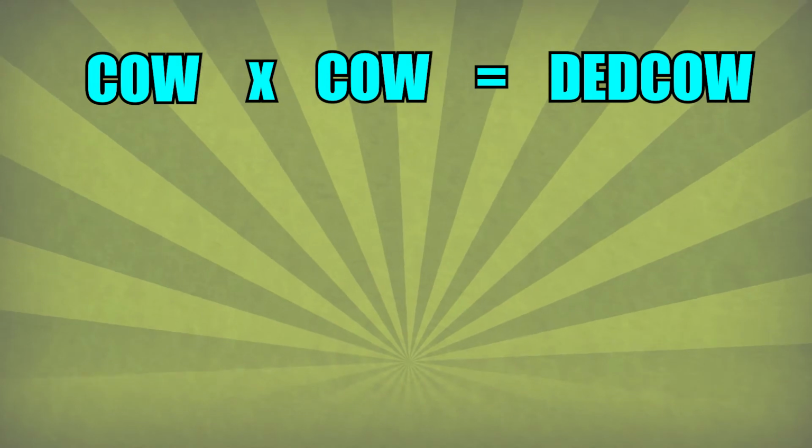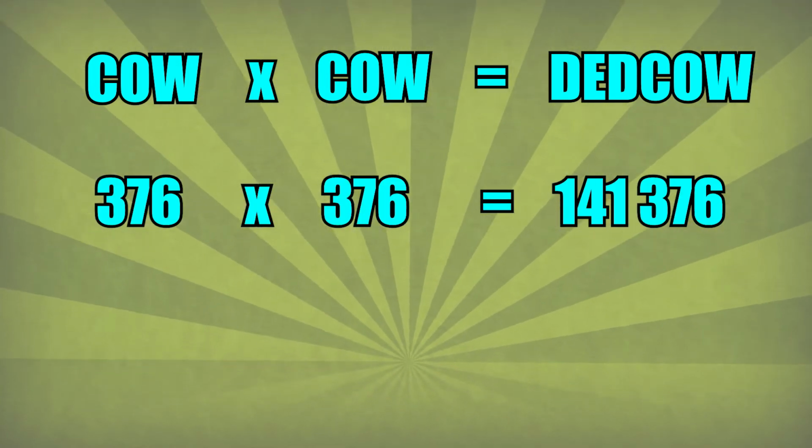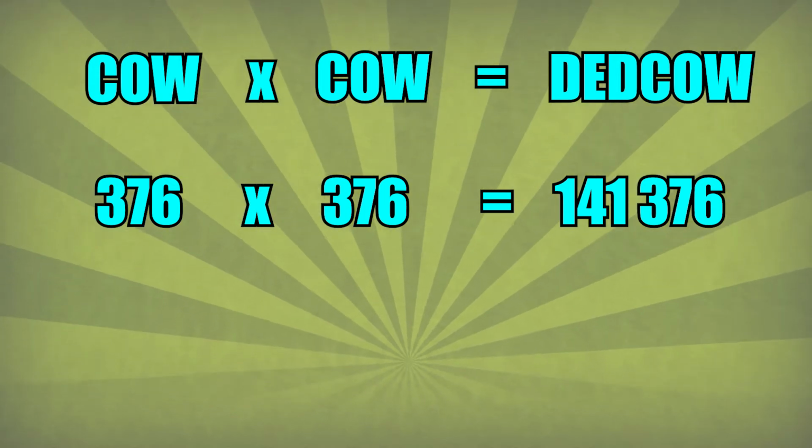Here we go. The answer is 376 times 376 equals 141,376. Now, when I worked out this one, I probably did it the long way round. Are you ready for puzzle number 3? This tests your logic skills.